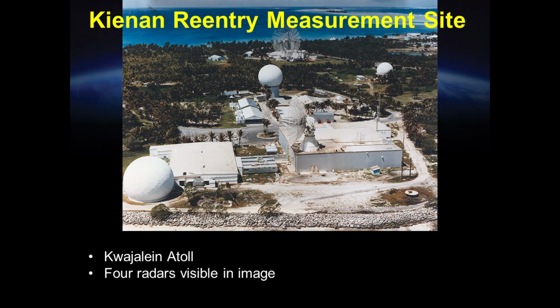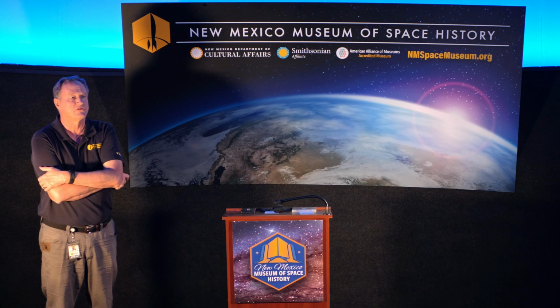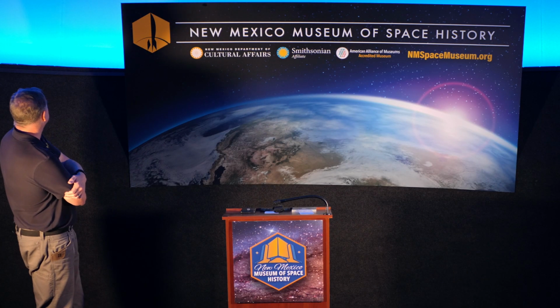So the Keenan reentry measurements, this is out at Kwajalein. When we launch missiles, either for a ballistic missile land-launched or sea-based launched test, they'll fly over to Kwajalein, and that's where they'll land. These are the radars that track them. We also use them to track deep space objects.